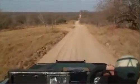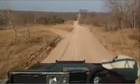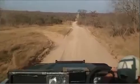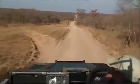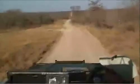So, this poor buffalo coming here to Western Gowrie thinking, oh, we're going to have a nice time here with all these drainage lines and water and good grazing. And they just get walloped by the lions.